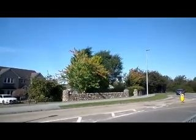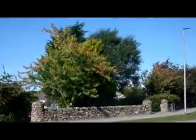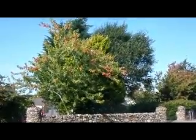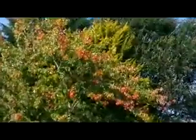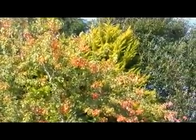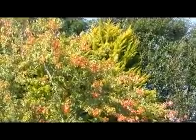When people take the time to build walls, they can be attractive. You can see the sign of autumn emerging out of summer, the end of summer.